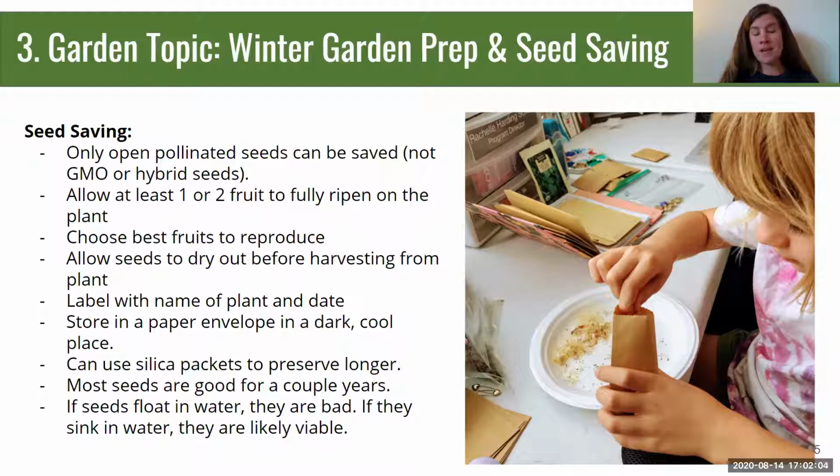There's a variety of methods to save seeds from your garden harvest, and the method depends on the type of plant. One way is to dry mature fruit on the plant. For some plants, you need to allow 2 or 3 of your fruits, making sure they're healthy and have produced the traits that you desire, to fully ripen and dry out on each plant. This works well for plants like beans, peas, and okra.